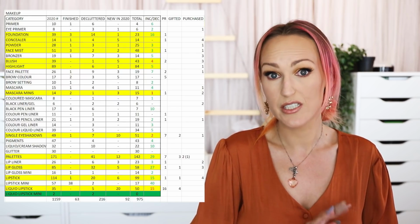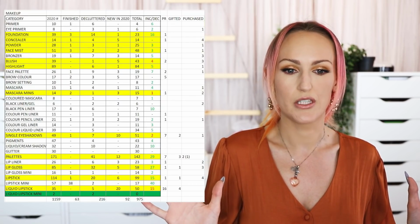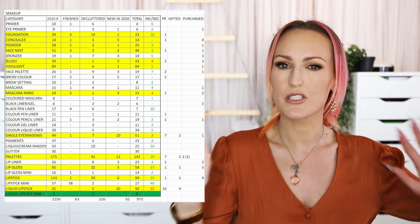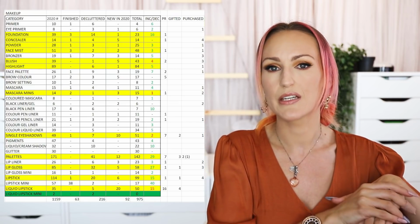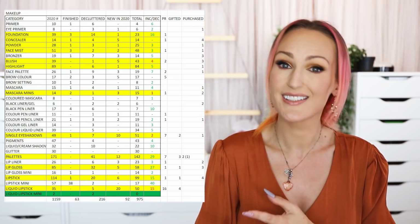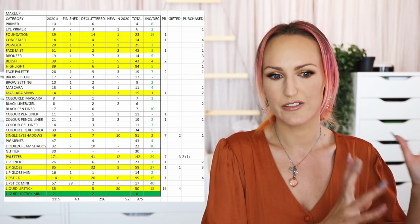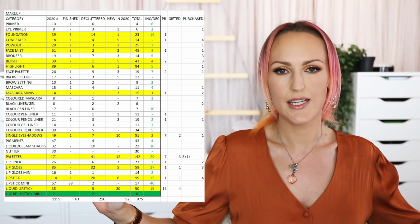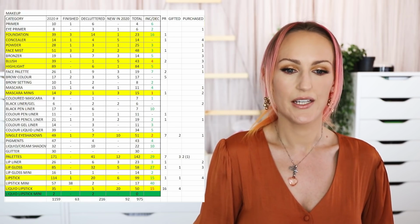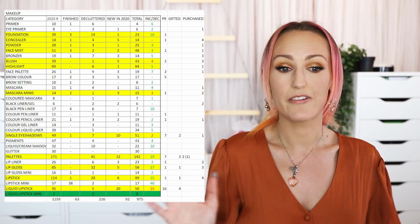Face mists, I also still need to work on this. However, I know I can finish up quite a few of them if I focus on them, and I didn't focus on them in 2021, especially the majority of the year, because I find that they can skew the way powders, foundations, and concealers look on the face, so I wasn't using them while I was testing out those areas of my collection. Blush and highlight, these still need working on, but like I said, I am currently testing them out, and I do expect to minimize those areas of my collection a fair bit.